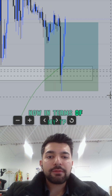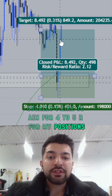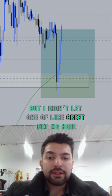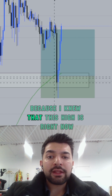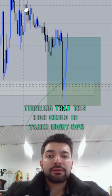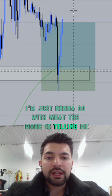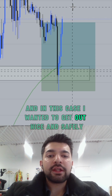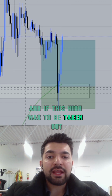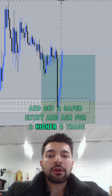Now, in terms of my TP, usually I like to aim for 4 to 5R for my positions, but I didn't want to let greed get me here because I knew that this high is right now the all-time high in gold, and me thinking that this high could be taken right now is very selfish of me. I'm just going to go with what the market's telling me, and in this case I wanted to get out nice and safely, and if this high was to be taken out, then I would look for another entry tomorrow night and get a safer entry and aim for a higher R trade.